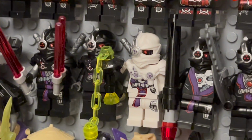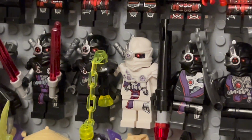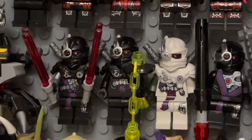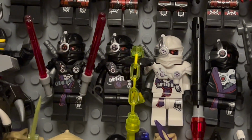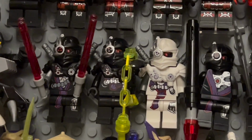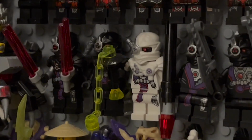And here he is, you can see just how identical this is to the original version of General Kryptor, literally using very similar torso and leg printings. He's using the torso design from the Day of the Departed wave with a few minor alterations, but there he is, just a color swap General Kryptor.